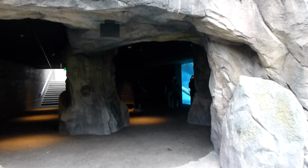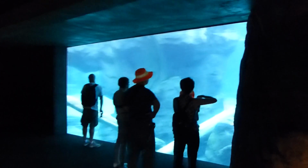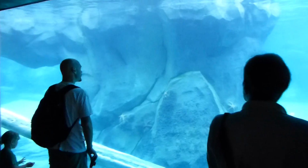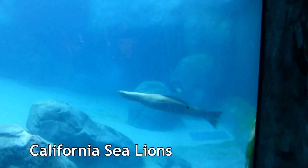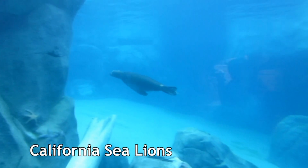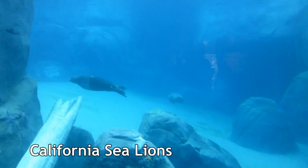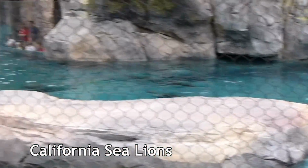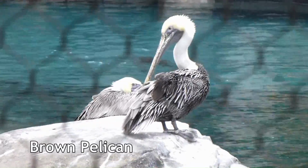This cave here leads to the underwater view of the California sea lions. Stairs lead to the top side of the California sea lion exhibit. And here they are playing around, and today looks like there's a pelican also here. Two of them.